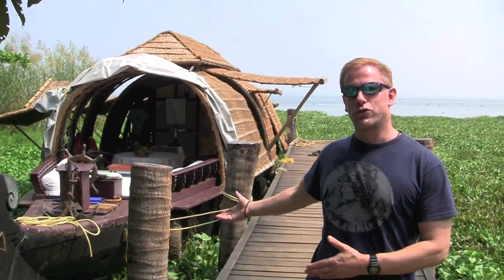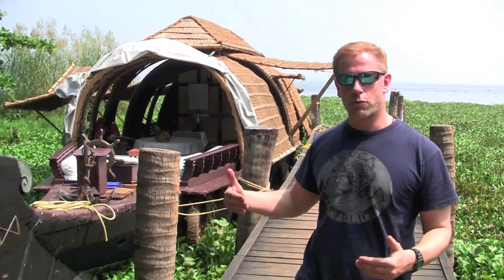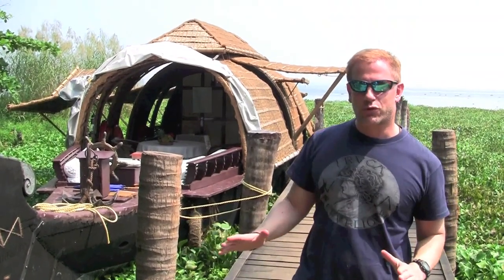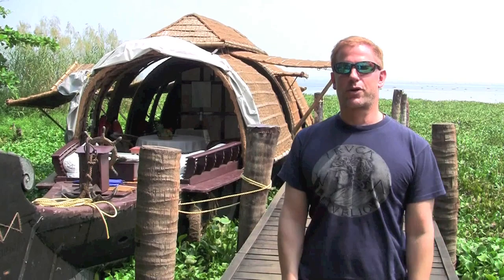Spice Coast Cruises is the boat that we're actually going to be trying. It's owned by CGH, famous for its food. People do these cruises for two or three nights. We're about to try it.